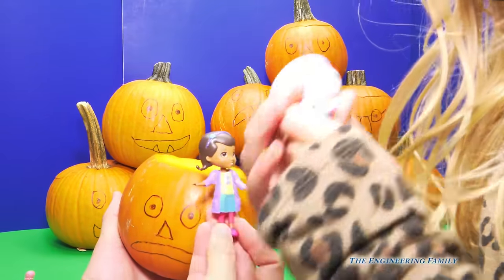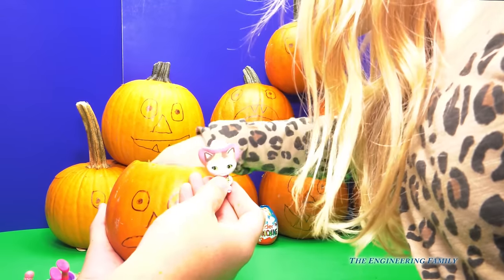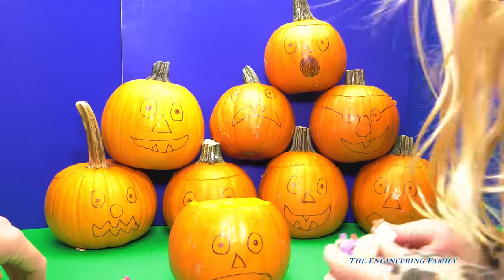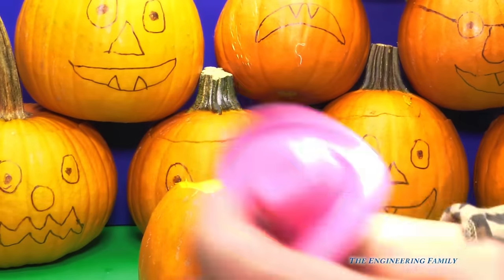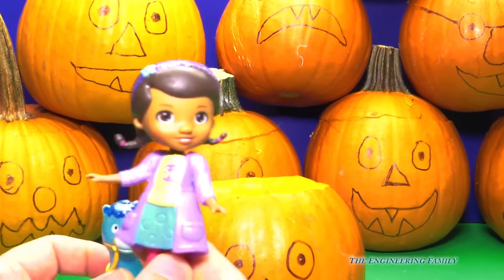Yeah, and Sheriff Callie. Sheriff Callie? Yeah, that is. And Sparky. Oh, that is Doc McStuffins' special horse, isn't it? Yeah. See, Doc McStuffins rides Sparky all the time. Sheriff Callie! What? Wait a minute! Doc McStuffins rides Sheriff Callie? No.